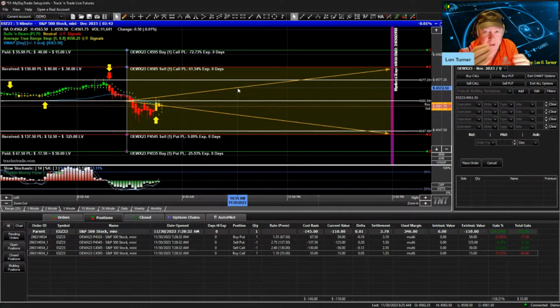Remember, if we put on a butterfly, we've got a smaller cone of probability, but we make more money. We put on a Condor, we've got a wider gap between there, a bigger box, a bigger cone of probability, but we make less money. So the probability of us making money is greater, but it's a smaller amount of money.